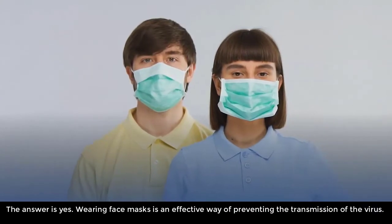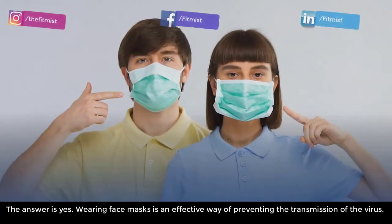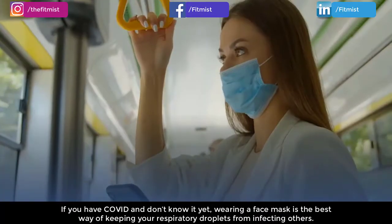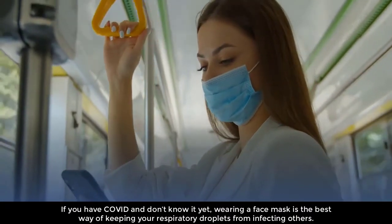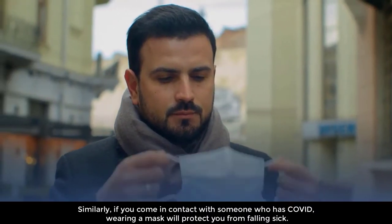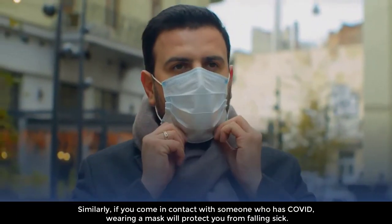Do face masks actually prevent the transmission of the coronavirus? The answer is yes. Wearing face masks is an effective way of preventing the transmission of the virus. If you have COVID and don't know it yet, wearing a face mask is the best way of keeping your respiratory droplets from infecting others. Similarly, if you come in contact with someone who has COVID, wearing a mask will protect you from falling sick.